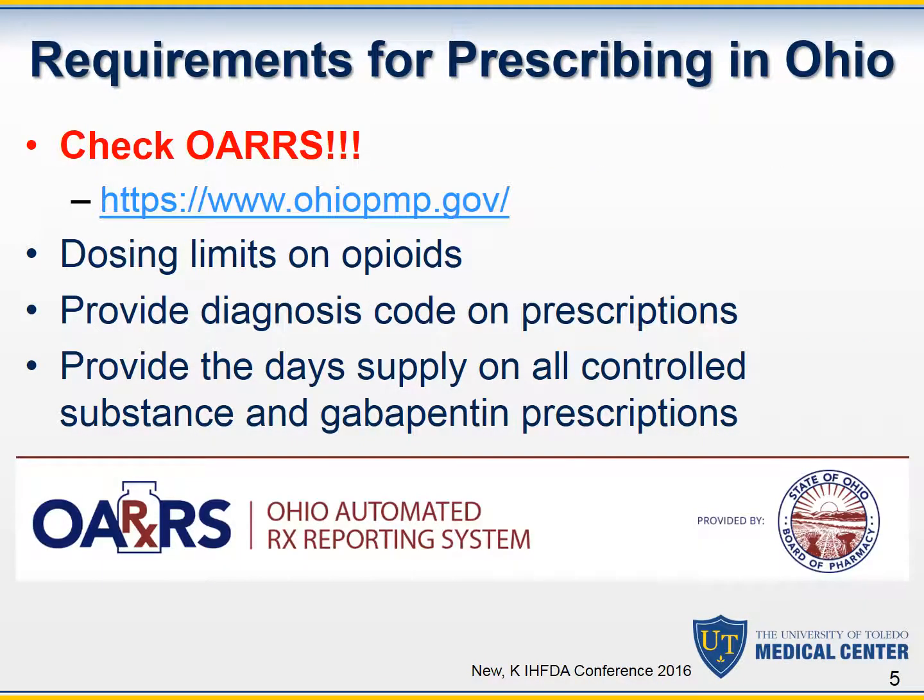In Ohio, there are certain requirements that we must follow when we are writing opioid prescriptions. Every time, we need to check OARRS if we're writing for any controlled substances. Here's the address for OARRS. Everyone should also be registered for OARRS. There are dosing limits on opioids. We need to make sure that we are providing the diagnosis codes on all the prescriptions. And we also have to make sure that we have a day supply on all controlled substances and gabapentin prescriptions.